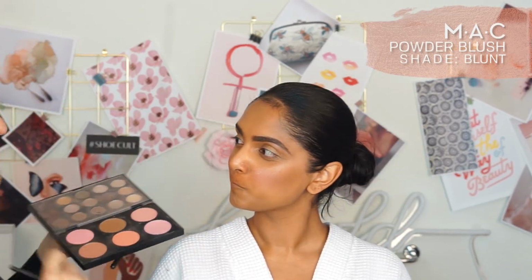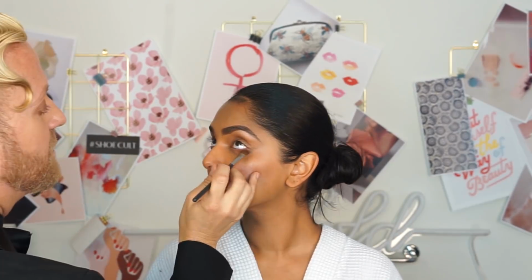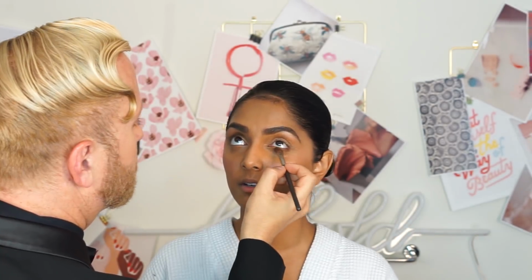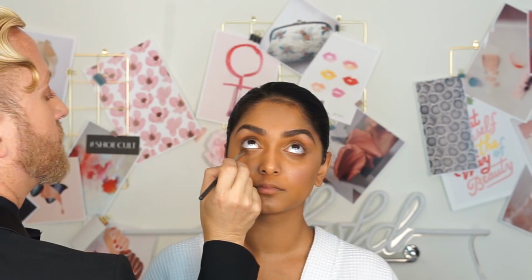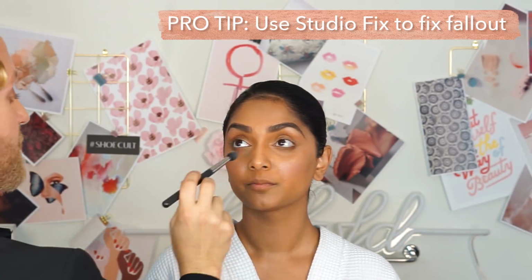One of my favorite colors for you tinted ladies out there is this, actually it's a blush called Blunt, but I like to use it as eyeshadow. Have you used it before? Have you used Blunt? No. What? So what I'm gonna do is use a little angle brush. So what I'm doing is going right around your lash line because this is gonna look like it's supposed to be your skin. It's almost like a little under eye smoke, but it also is like a little under eye contour. I'm just using it a little wider out here. And there isn't any fallout, but if there ever is fallout, take a little bit of your Studio Fix. That's a good tip. Fluff it away with a fluffy brush.